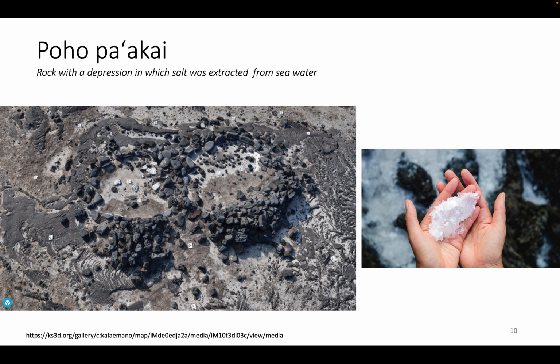This next slide shows poho pa'akai. Poho pa'akai refers to a rock with a depression in which salt water was extracted from seawater. Along the rocky intertidal zone of some of the coastline, there are places for salt gathering and manufacture. Numerous poho pa'akai still remain scattered along the Kalaimano coast in North Kona.